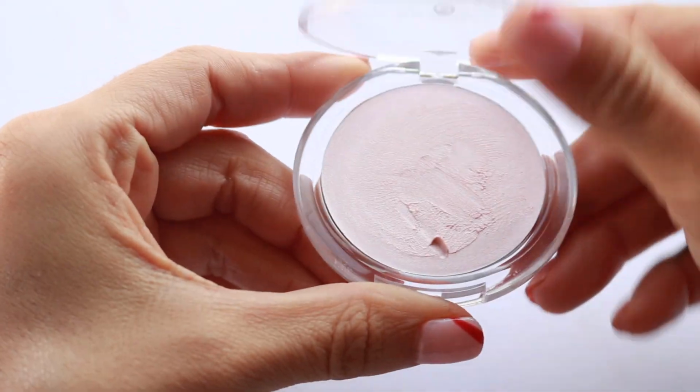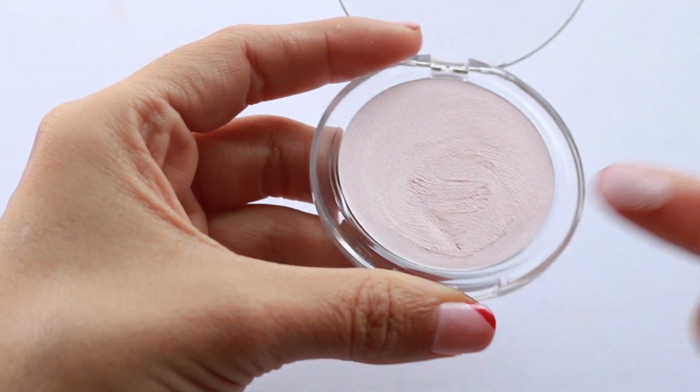I'm gonna try this Essence So Glow Cream to Powder Highlighter. I have this Essence Pure Nude Highlighter, which is one of my favorite drugstore highlighters. For being powder, it looks really natural, like a glow from within, so I love this one. And then I saw the cream one, and this one's more of a pinky tone, so I wanted to try it out today.